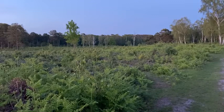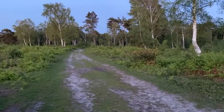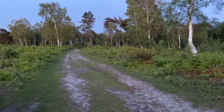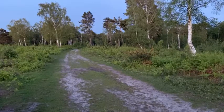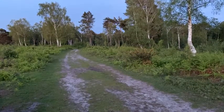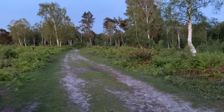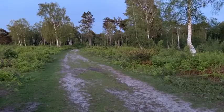There's a churr. He's off that way somewhere. So there was a faint call of a nightjar off in the distance there. He's stopped now. There's another woodcock on the wing somewhere. And he's churring again.